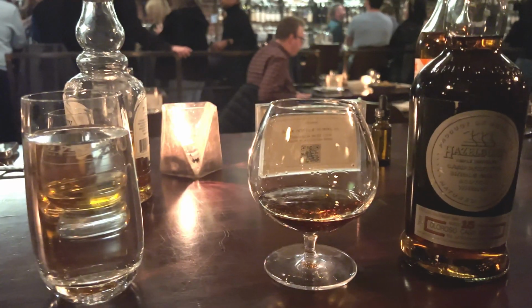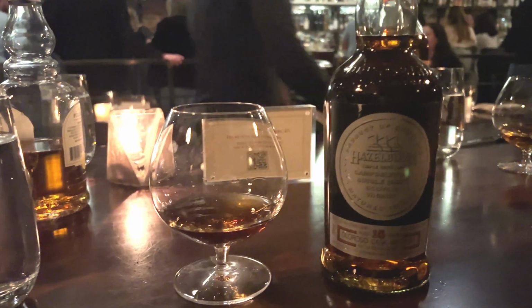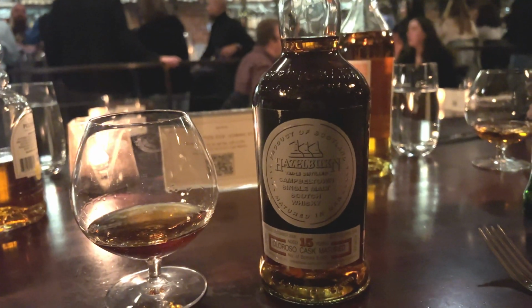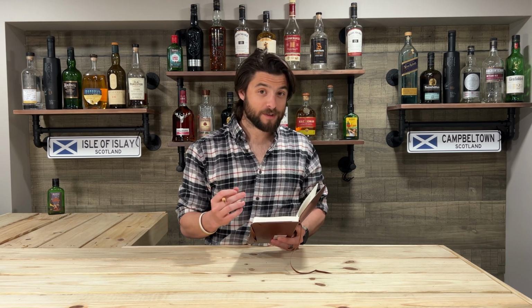Okay, so my second dram was probably my favorite dram of the night. It was $20 for a 1 ounce pour. It was Hazelburn 15. Now, if you don't know what Hazelburn is, it's made by a distillery called Springbank in Campbeltown. I love Hazelburn 13, which I have an empty bottle of somewhere over here or it's down underneath the bar. Anyway, it is matured in Oloroso sherry. It is 54.2% alcohol. So I think that constitutes cask strength. I'll put it on screen if I am correct on that.